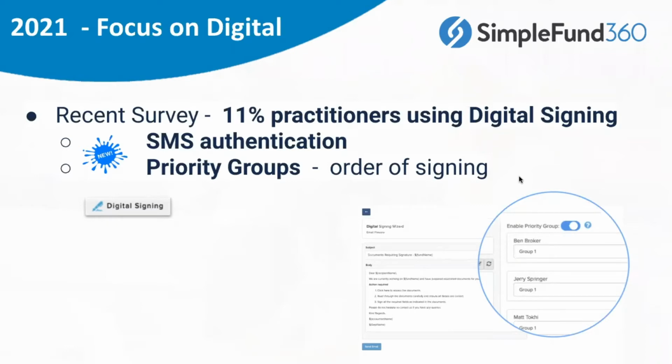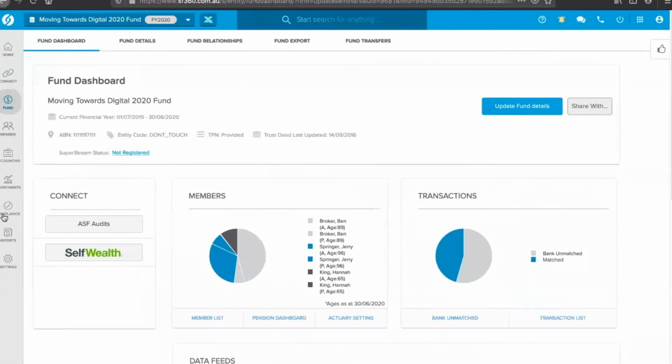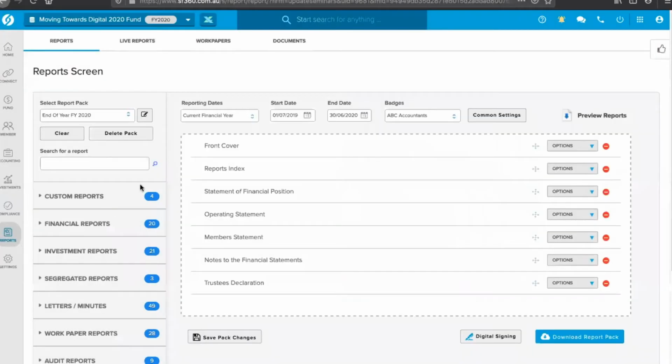So I'll just jump into the software and show you a little bit where that's located if you haven't seen it. You jump into reports here. You've got to select a report pack that's got something that needs signed. The operating statement and financial position don't need to be signed, but the trustee deck, trustee minutes, and the annual return can all be signed.